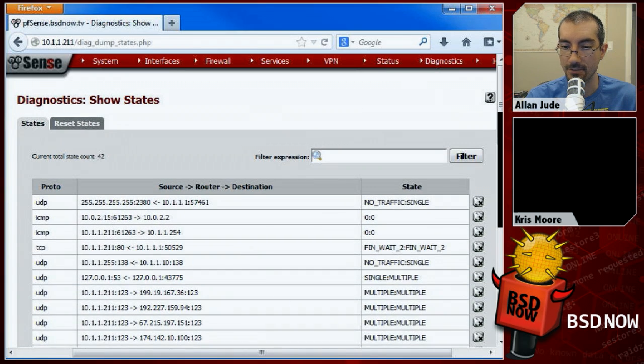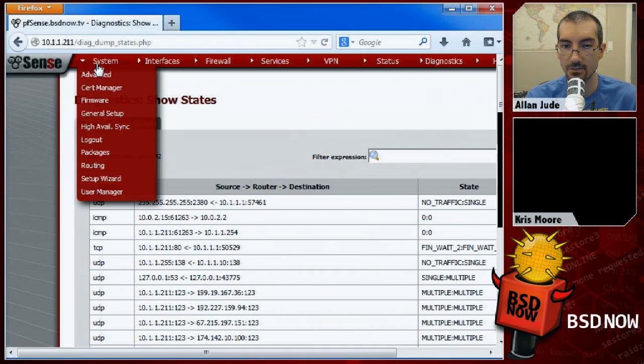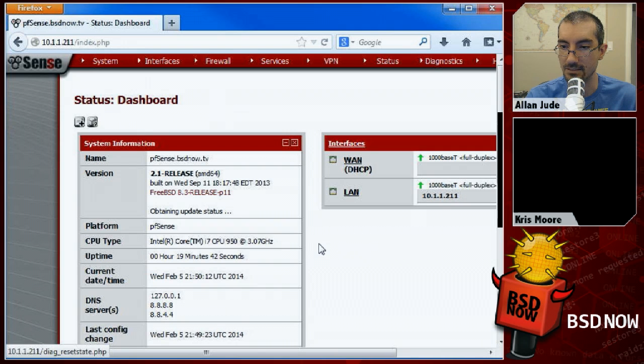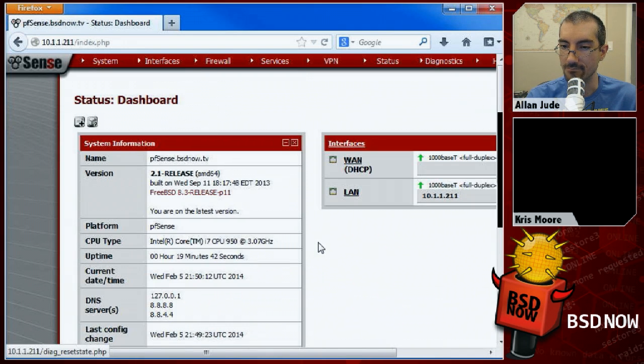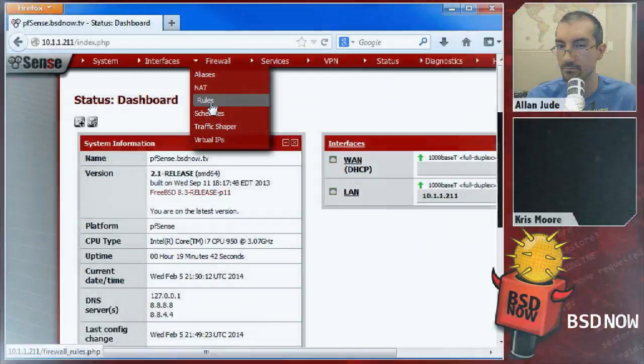And that's pfSense. The easiest way to create a nice, powerful BSD firewall, but still have a web interface so that other administrators of the network can manage things like your port forwarding rules.